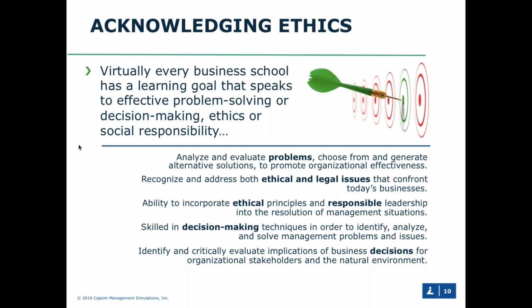And you can see this evidenced here in some of these business school learning goals I'm showing right here that are pulled down from real examples, where things such as ethical and leadership issues need to be recognized, the ability to incorporate ethical principles and responsible leadership into resolving management situations, and also the idea of skills around decision making and critical thinking.